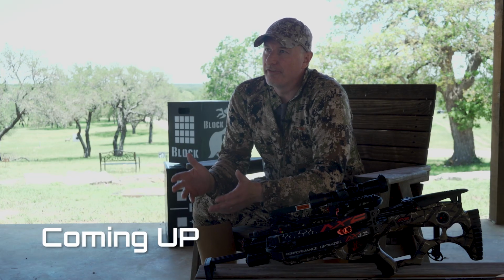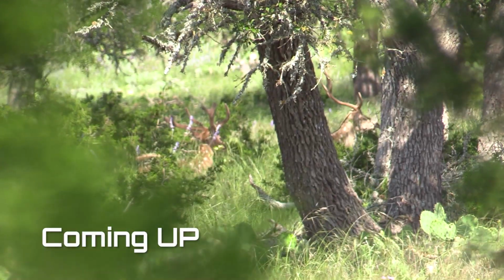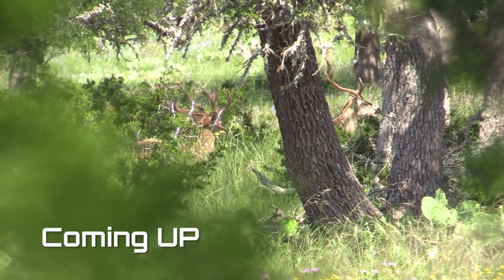Now I'd like to talk about a couple of the fun features around the Axe 405. One of the most elusive creatures in Texas, in my opinion.